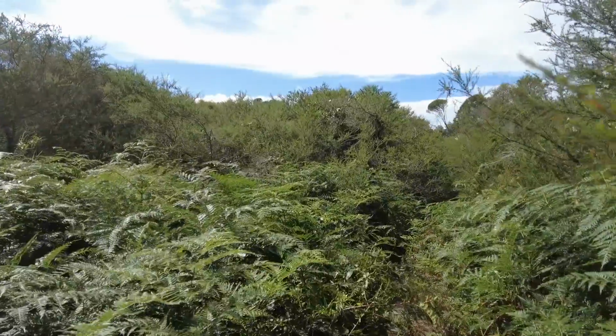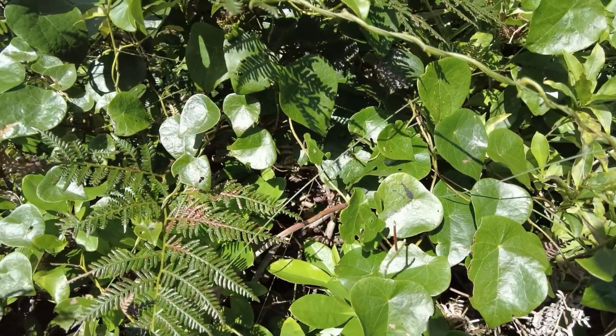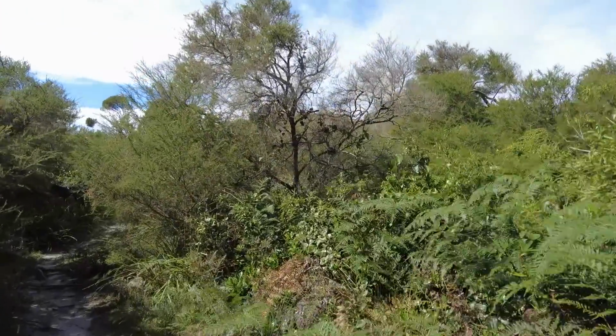A lot of our national parks, unfortunately. There's a lot of noxious stuff in here, I imagine. I'm not sure what it is, but it looks like it's pretty overrun.